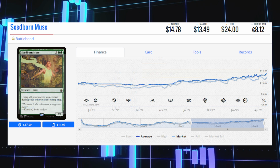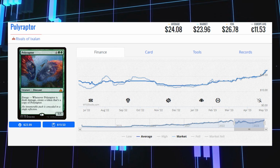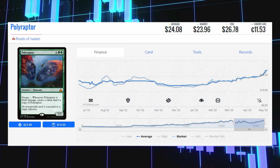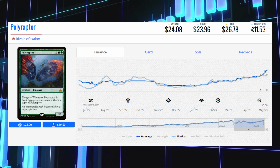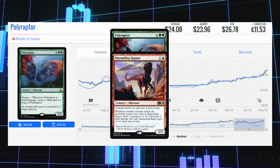We've got Polyraptor here from Rivals of Ixalan. This is the only printing of this card, and it's currently sitting at $23.96 for its market price, and its average price is $24.08. And this card is very popular in the Commander format because it's used in a ton of infinite combos like this one here with Marauding Raptor.